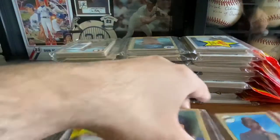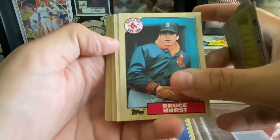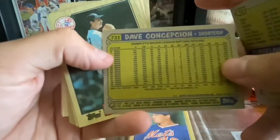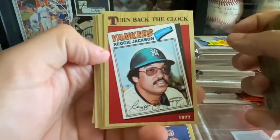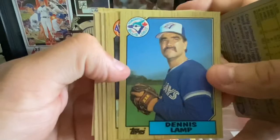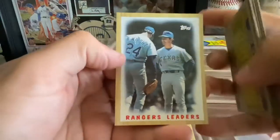We're going to get going into the rack packs. Excuse the cellophane crunching along the way here. Got Gary Templeton in the front. Tony Bernazard. Andy McGaffigan. Bruce Hurst. Indians leaders. Dave Concepcion. Looks like a late career Dave Concepcion card. I'll put that off to the side. Rod Scurry. Darrell Porter with the nice thick rimmed glasses. Craig McMurtry. A Turn Back the Clock of Reggie Jackson, turning back to 77. Dennis Lamp. Looks like a blurry card on that one. Craig Reynolds. Todd Worrell. Tom Pacioretty. Mike Trujillo. And Texas leaders.